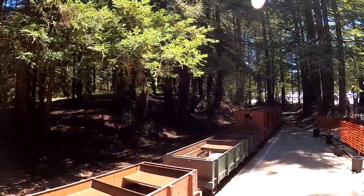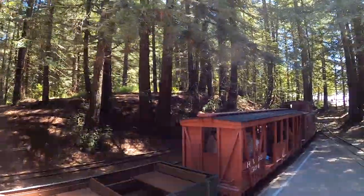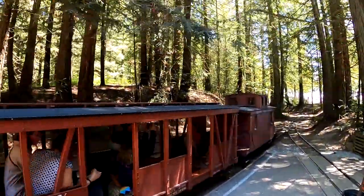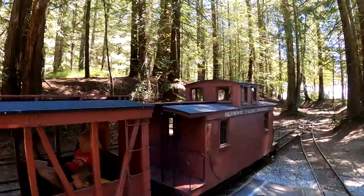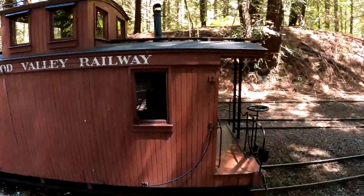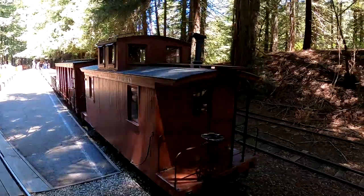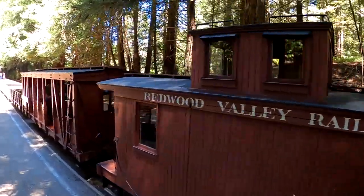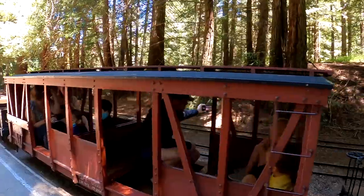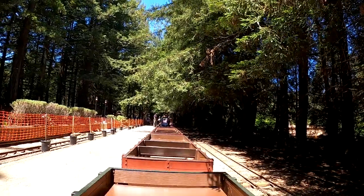So it's got a little caboose back here, a little cattle car. We're pretty far away from the... I like that car. A tiny little caboose. Guess he can't ride that. I don't think they let you in there. You just hop on in. This should be a fun little ride through the Redwood Forest here.